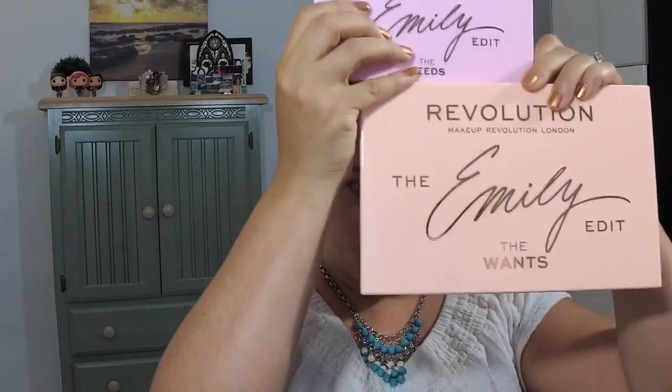The new Emily collaboration with Makeup Revolution. So this is called the Emily Edit. This is the Wants palette, and this is the Needs palette. And I'm going to be doing looks with it.